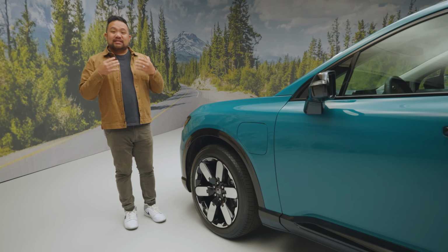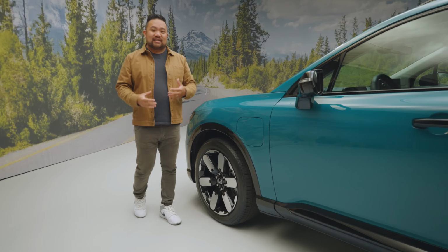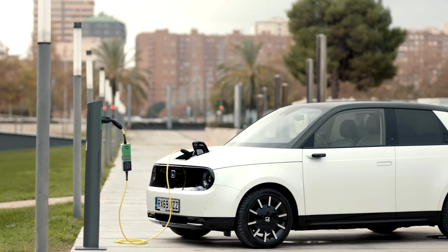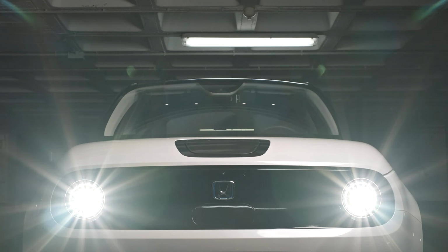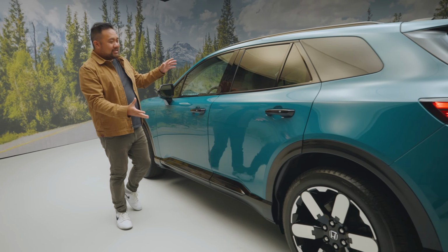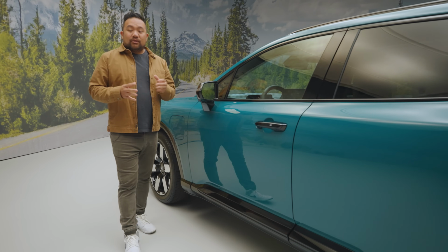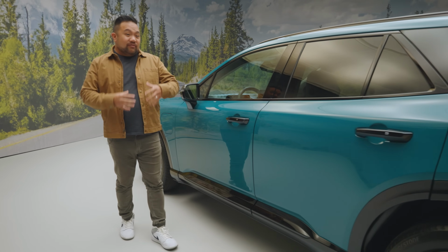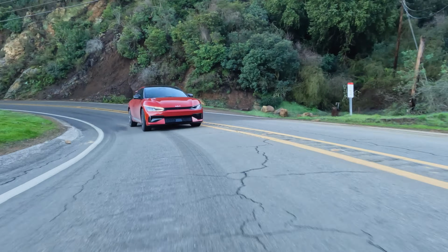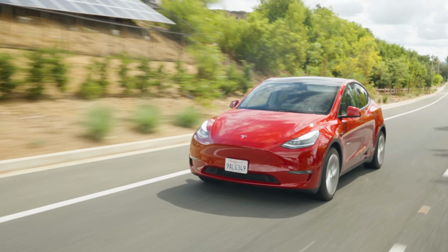Now, Honda does sell another electric vehicle overseas, the tiny Honda E, and I kind of hoped that would be the one to come here because look at how tiny and cute and adorable it is. But as they say, to sell in America, you have to go big, so we get an SUV instead. Now the Prologue is going to compete against a very familiar list of competitors like the Hyundai Ioniq 5, Kia EV6, and of course the Tesla Model Y.